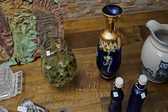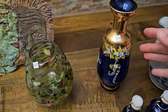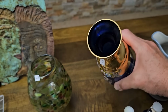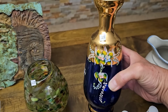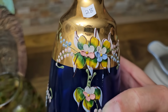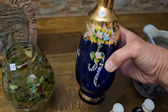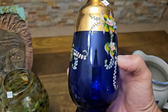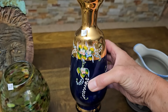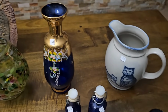In contrast, this cobalt with gold and applied paint is Bohemian glass. I believe that's 24 karat gold. Now I'm pricing it at 28 only because some of the little petals of the flowers have been knocked off, unfortunately, but it doesn't take away from the piece. Just gorgeous. Other than that, it's in lovely condition. So $28 on that piece.